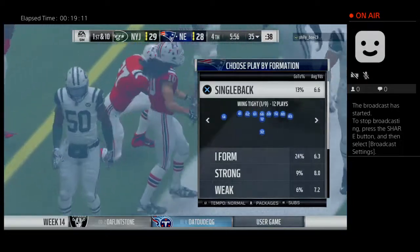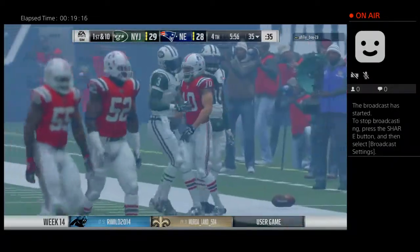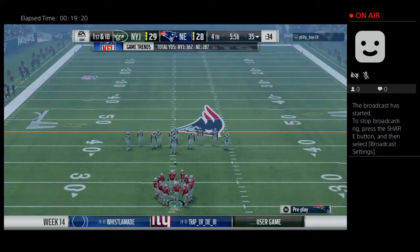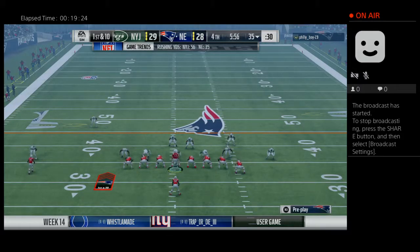Now the Patriot offense set to take over again. Some good games going on in the early window. This might be the best of the bunch. Let's go. 3-19.